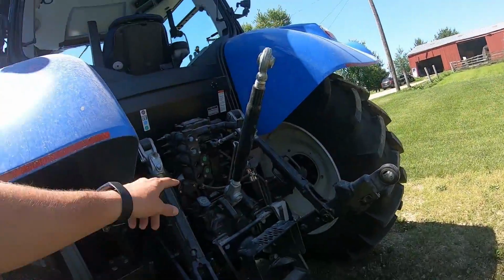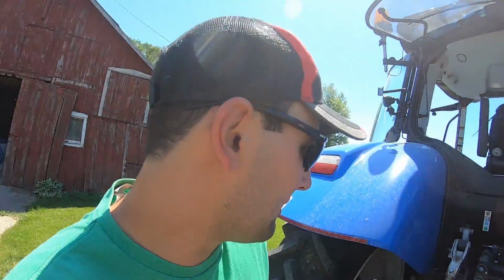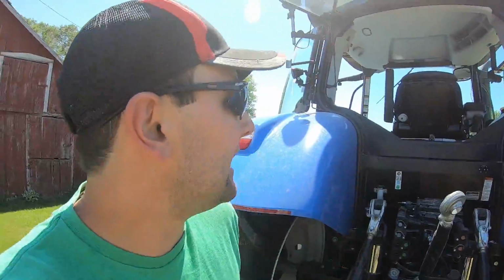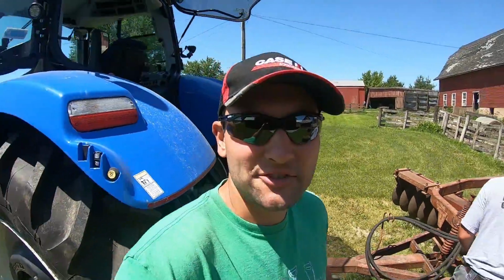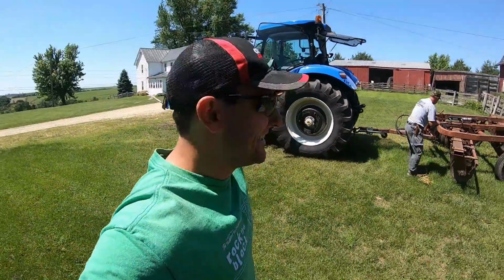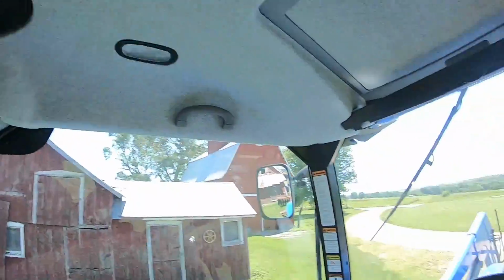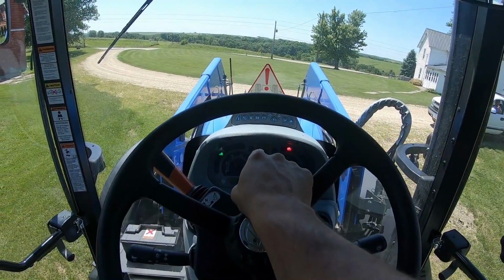So now we're gonna hook the disc up. It's just one hydraulic valve that raises it up and down, as I went through before. So we're just gonna hook it up into this first valve and mate the tractor to the disc for the first time. Look at that thing. New tractor, new disc, new to us disc. So right now, we got the disc hooked up, let's get going. It's time to move. We got the New Holland tractor, 29.6 hours.